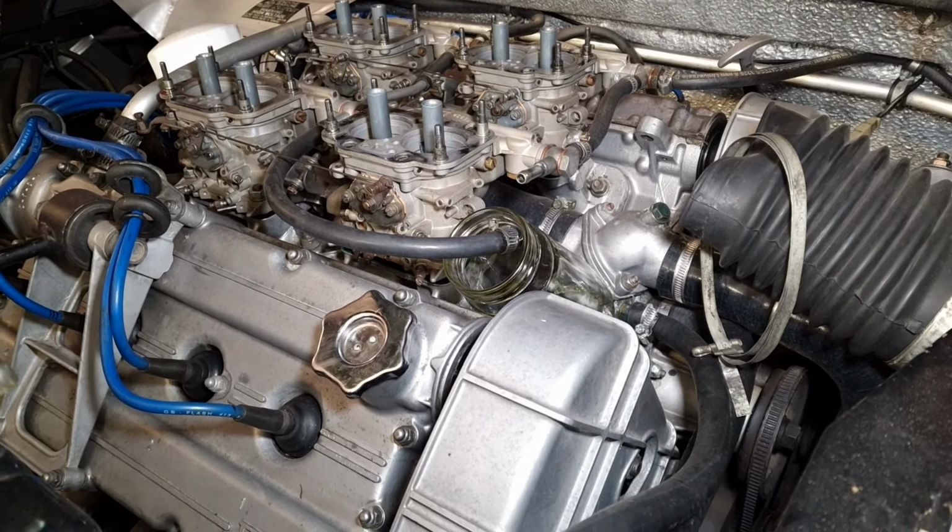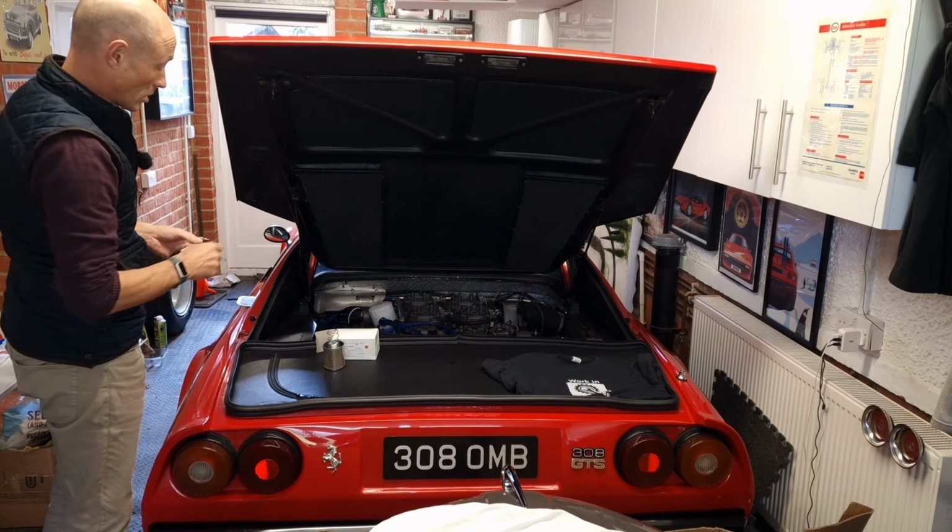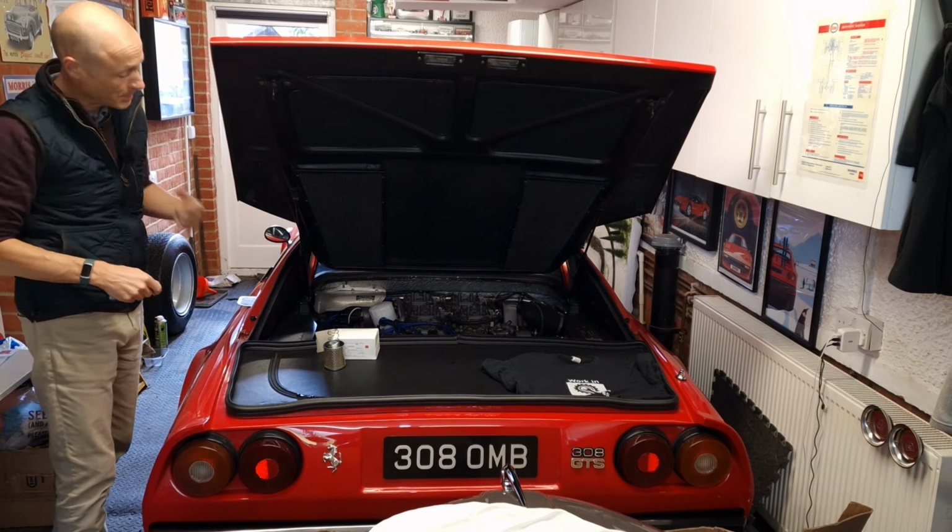It's still not a massive amount, but there is fuel coming out of there. Okay, so I've reconnected the fuel line, and obviously the fuel was coming through. So I'm going to switch it back on again, allow the pump time to circulate, as it did seem to take a little while, and let's see if it fires up.